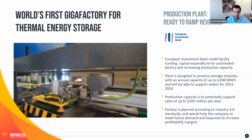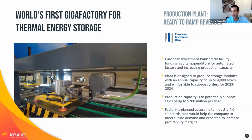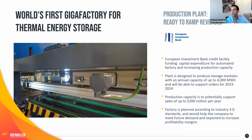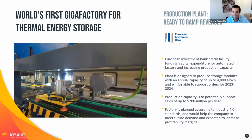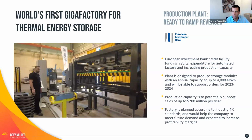And our intention is to use this line in Israel for our global expansion. And once our pipeline is large enough in each specific continent, also to duplicate and install such lines and bring local jobs and local manufacturing to the countries which will implement our solution. So this is the first one. We hope to see many more coming online in the next years.